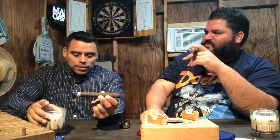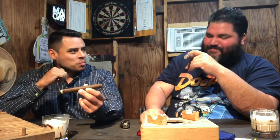I think it does. Yeah, it actually goes really good. It cools down your tongue and coats it a little bit with a creamy drink. That chocolate kind of picks up more in that cocktail.